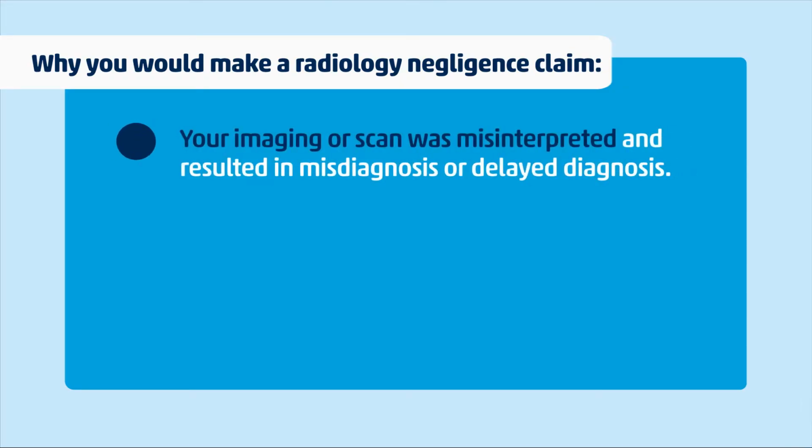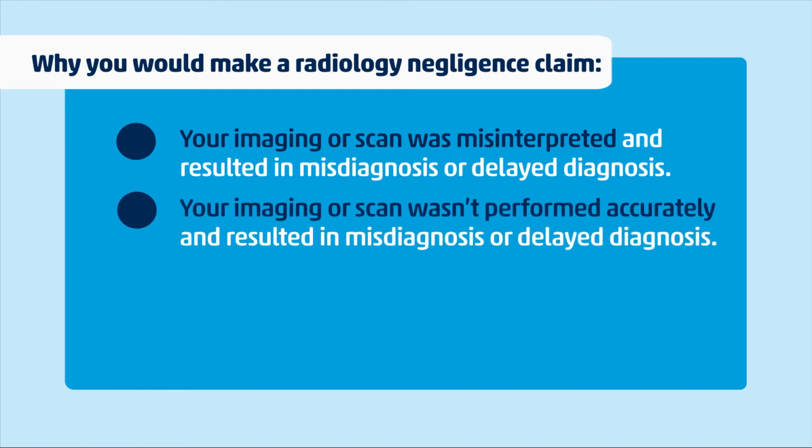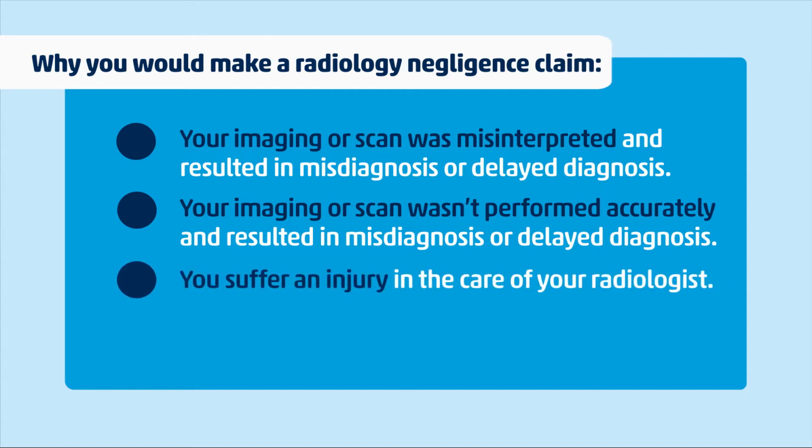There are a number of reasons why you would make a radiology negligence claim. These include your imaging or scan was misinterpreted and resulted in a misdiagnosis or delayed diagnosis. Your imaging or scan wasn't performed accurately and resulted in misdiagnosis or delayed diagnosis. Or you suffer an injury in the care of your radiologist. To get a better understanding of radiology negligence claims, let's take a look and compare two real-life examples.